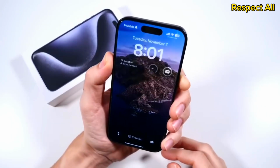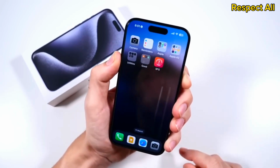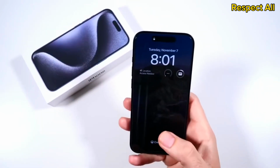And Apple's keeping always on display just for the Pros once again. So you definitely can enjoy that. If you don't want to get the 15 or 15 Plus and you go with this, you'll get the always on display. So that's quite nice. Do keep that in mind.